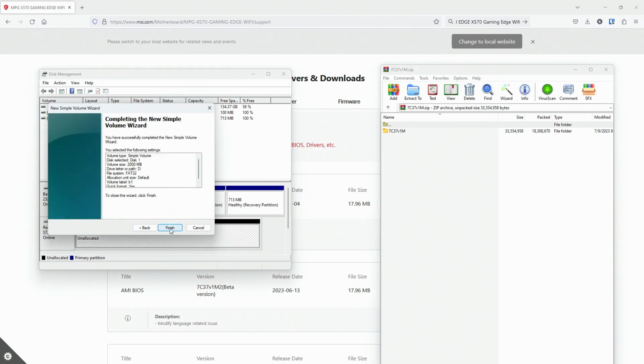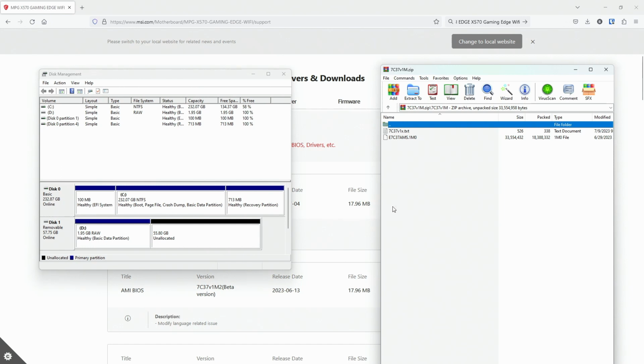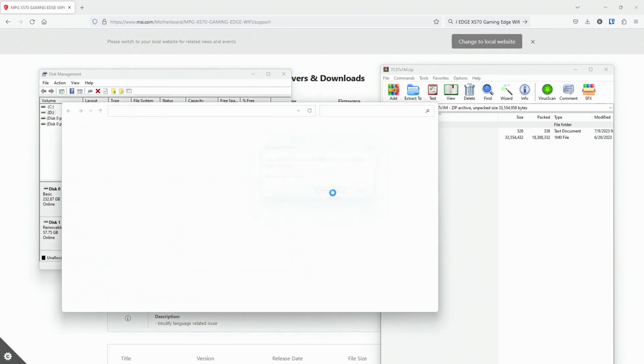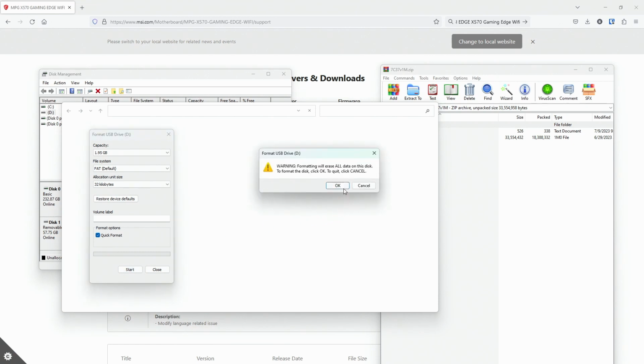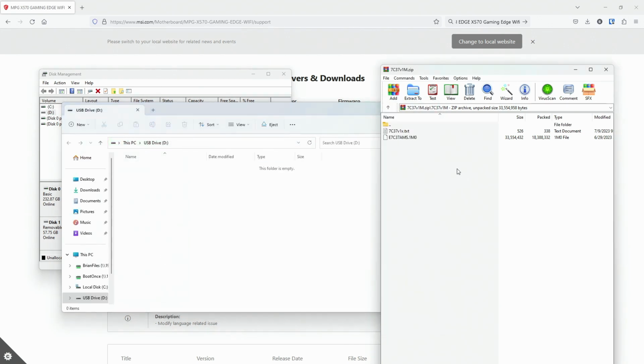And next, quick format's fine, hit finish. It's going to create one small partition. That's what we want, because whenever you do a BIOS update, you want to have FAT32 as the file system. And it is. I just thought I did that, but maybe it wants FAT. Okay, that's okay, it doesn't matter.